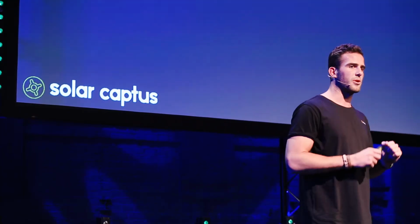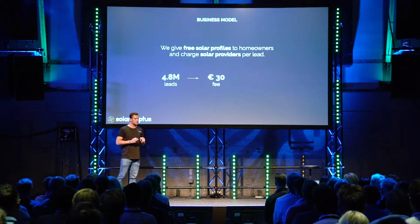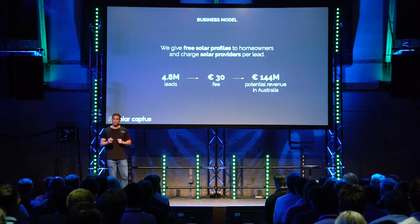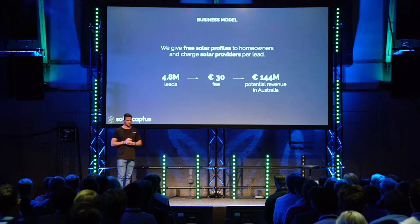The way our business model works: we provide free solar profiles to homeowners, and we charge solar providers an average fee for every lead that we generate. And with an average fee of 30 euros, we have an estimated revenue potential of 144 million in Australia alone.